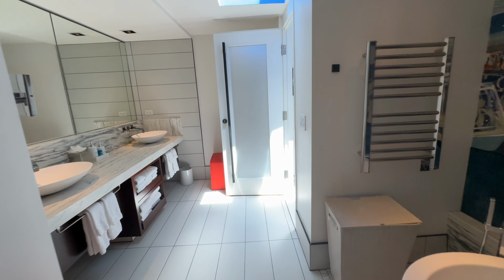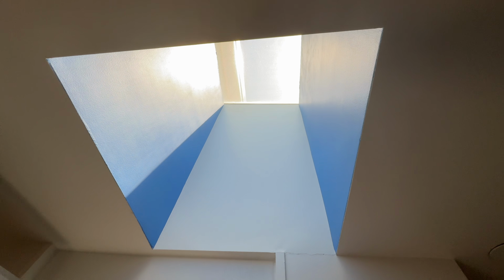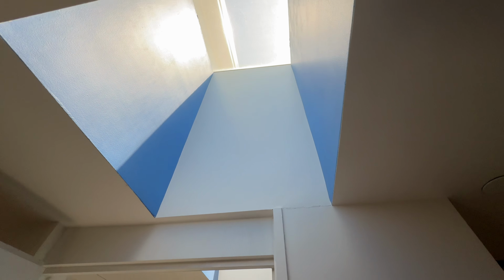There's also this huge concept art of Walt Disney's original concept for Epcot Center overlooking the freestanding bathtub. And then you also have a skylight in this bathroom for natural light. And then another thing to note is that the entire room is controlled by this ancient iPad that can turn on and off speakers, control the lights, and control the shades throughout the entire room. And that, everybody, is the Blue Sky Suite at the Disneyland Hotel.